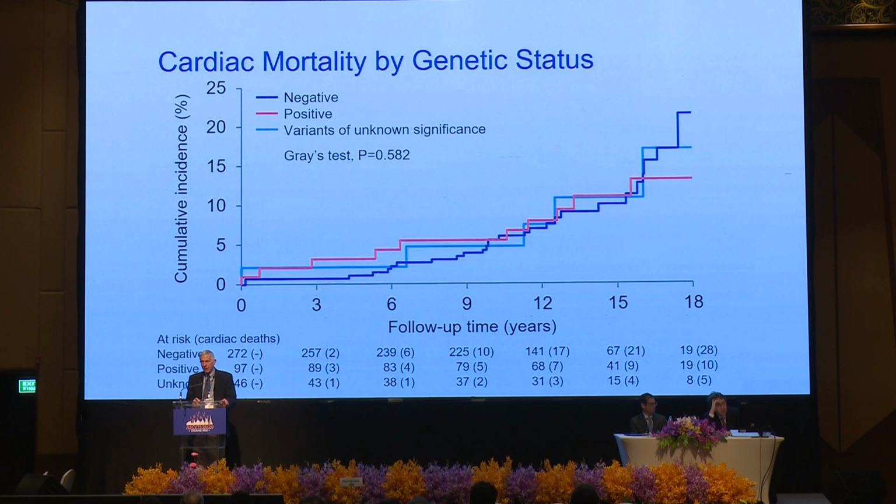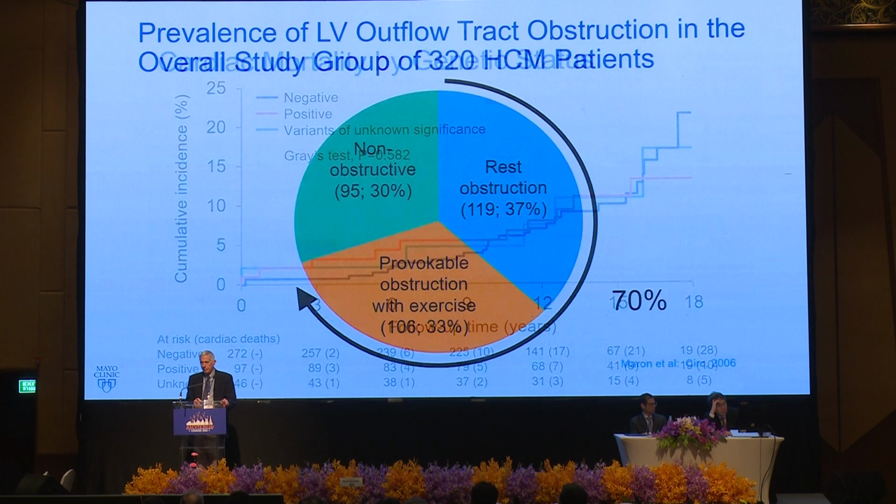We don't see any difference in late survival according to genetic status. So gene-positive patients have the same survival as patients who are gene-negative.